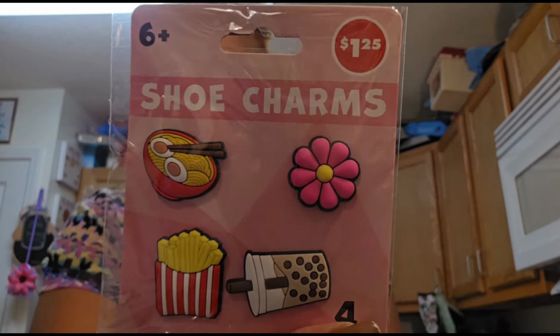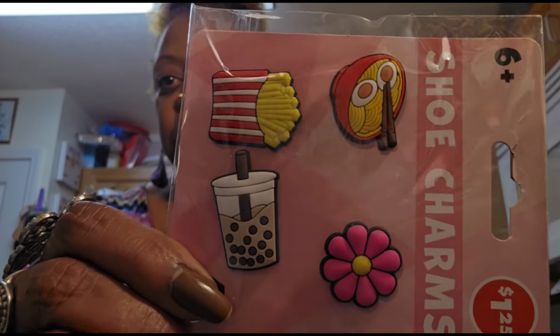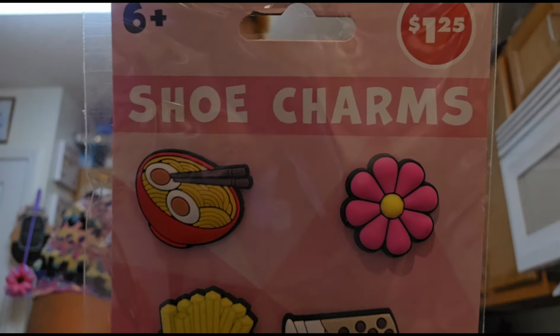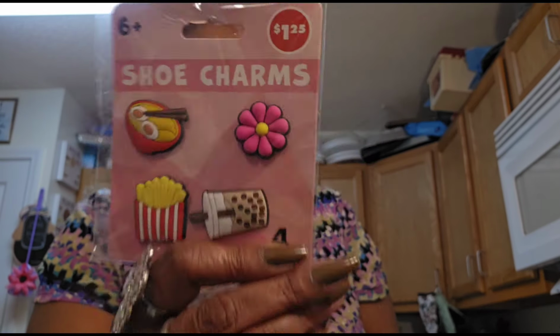I've been eyeballing these shoe charms, and I really don't need them because I really went overboard from Temu with the shoe charms. And I only have two pairs of Crocs, so far. I plan on getting more, but I just could not pass these by one more time. One is a bowl of sushi, a flower, french fries, and the boba tea. They had another one out there with the football, basketball, and something else. But look at the boba tea, and the sushi, and the flower, and the french fries. I was like, okay. You get four for $1.25, so I grabbed those.